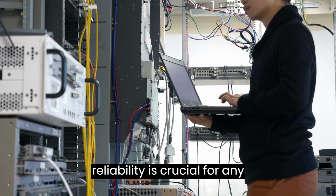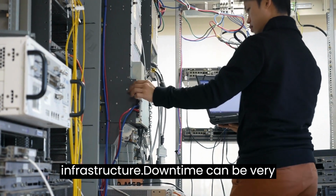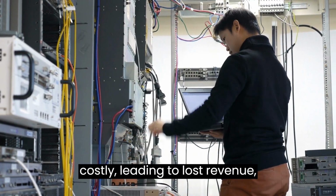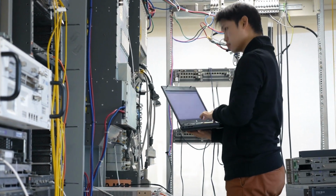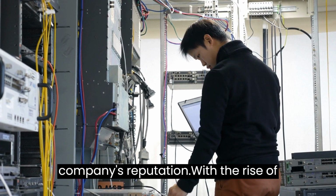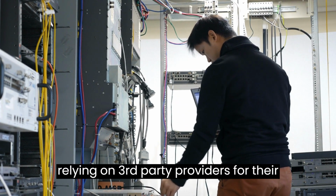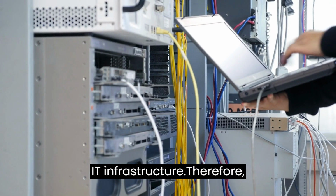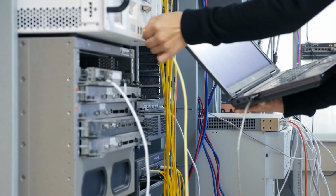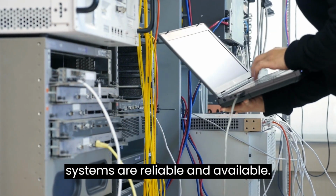Why is site reliability important? Site reliability is crucial for any organization that relies on its IT infrastructure. Downtime can be very costly, leading to lost revenue, decreased productivity, and damage to a company's reputation. With the rise of cloud computing, many organizations are relying on third-party providers for their IT infrastructure. Therefore, it's important to ensure that these systems are reliable and available.